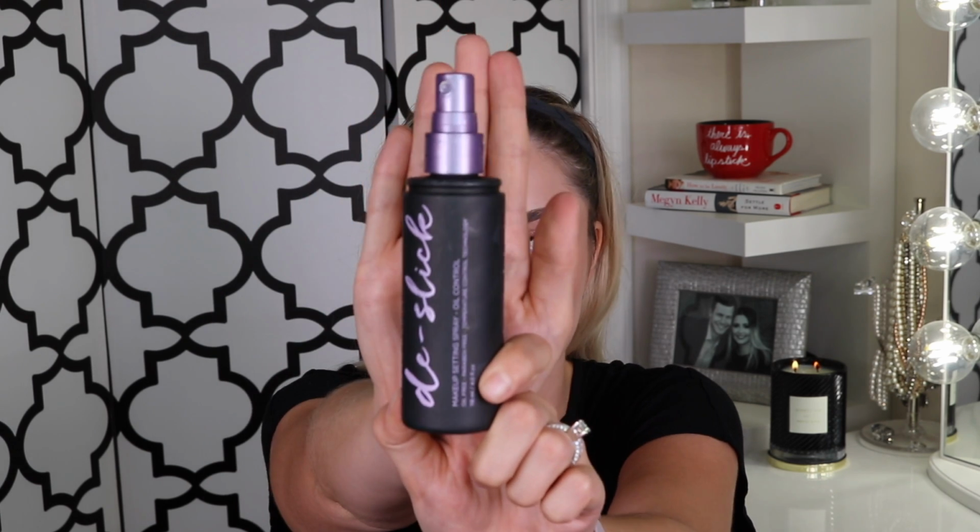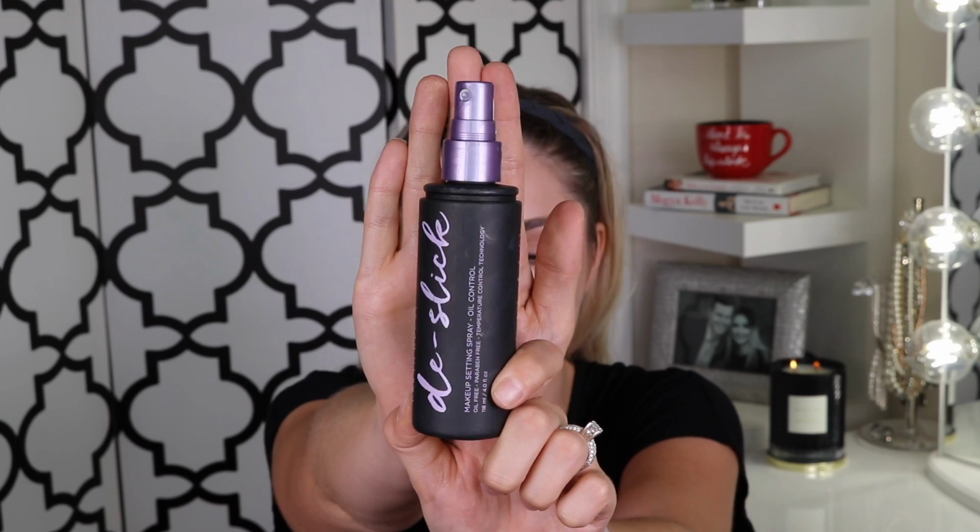Okay, I'm going to set my makeup on my face, and then I'm going to do the lip swatches. So for setting spray, I'm just gonna do the Urban Decay De-Slick Setting Spray. Make sure you really get in there. This keeps the makeup on all day.